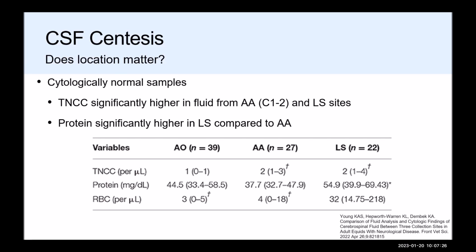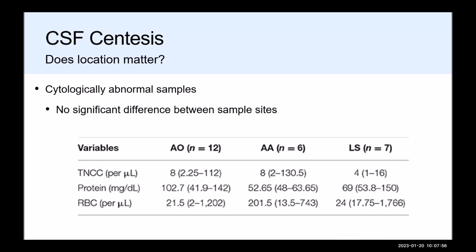The total nucleated cell count was slightly but significantly higher in C1, C2, and LS samples than the nucleated cell count from the AO space. Additionally, protein was significantly higher in lumbosacral fluid compared to C1, C2, and AO fluid. So protein's higher for lumbosacral space. Our antibody is going to be higher too. That's the ultimate question, because a lot of our testing that we're doing for EPM, plus or minus Lyme disease, are antibody tests. This research has been done, but it's not a complete study.